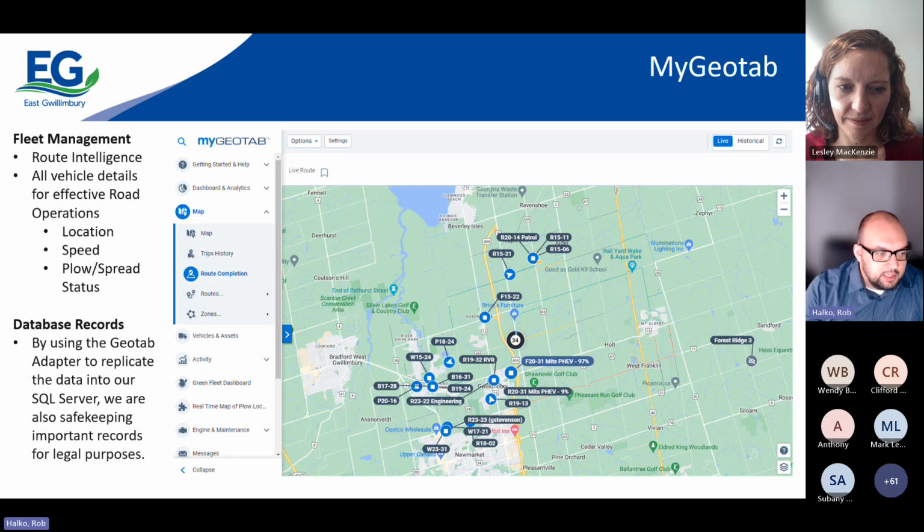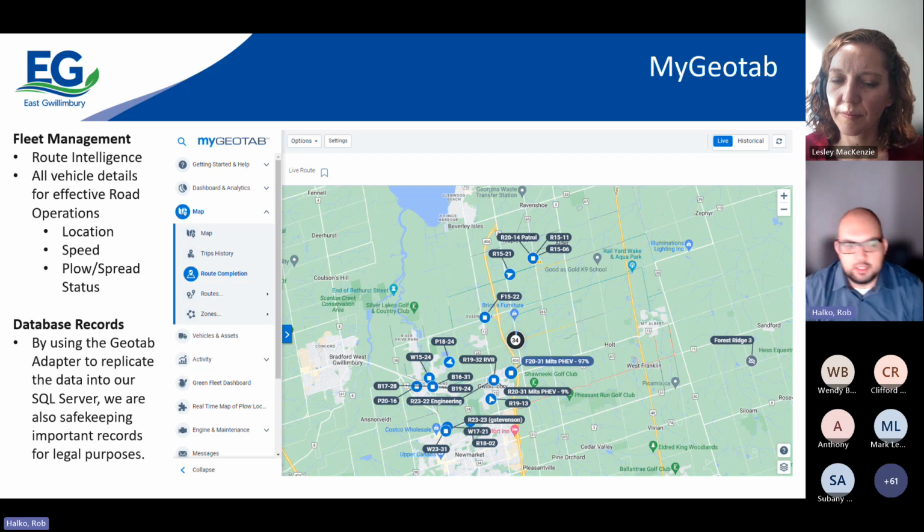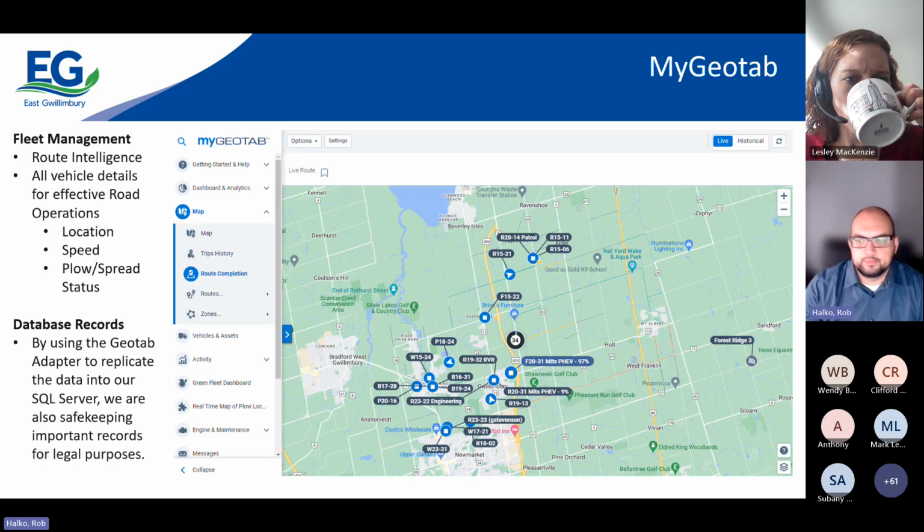But we're also populating database records that we keep in our SQL Server for safekeeping, for legal purposes. We're keeping the full history up to 20 years. So that's one requirement that came out of this that the GeoTab adapter has enabled us to do.